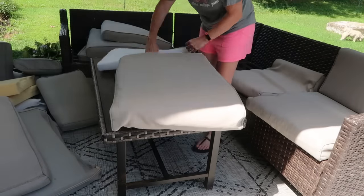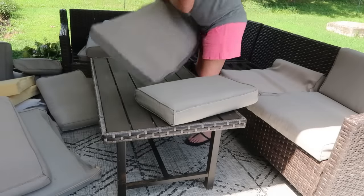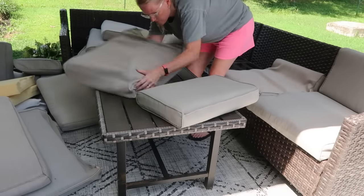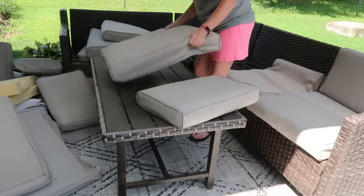Here, I'm just stuffing these cushions the best I can. They were kind of wonky and they're not all exactly the same, but these cushions are so expensive. If you just want to replace your cushions, they can be hundreds of dollars. So I was thankful that I got these and they work just fine.